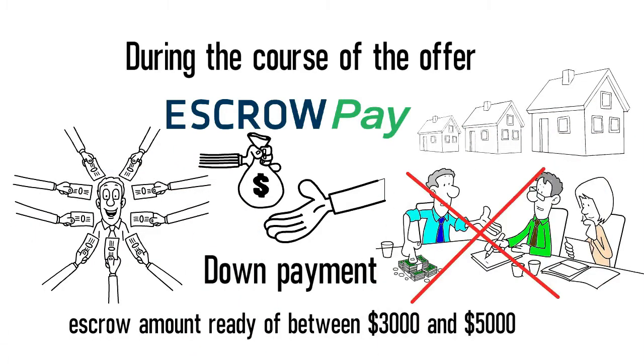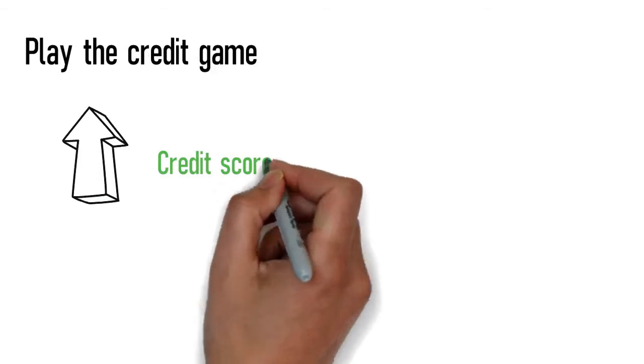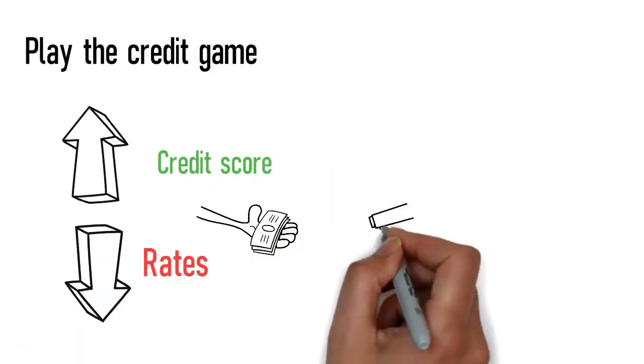here are some basic tips to consider prior to starting this process. Play the credit game. The higher your credit score, the lower your rates are going to be, and the less you'll pay.